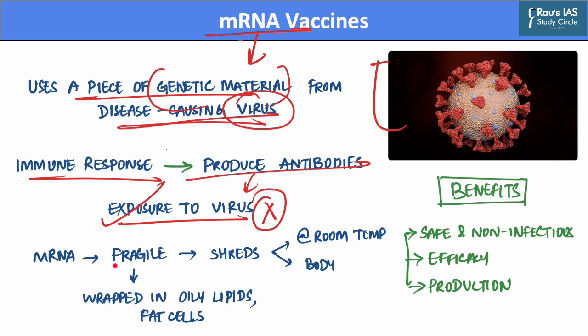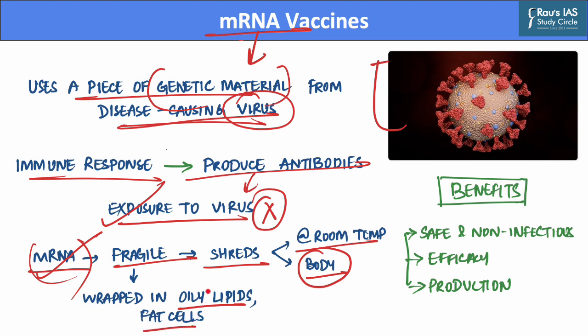The mRNA vaccines are more of a direct approach in getting the cells to produce a necessary protein to deal with external viruses. However, these mRNAs are also very fragile in nature, and hence they will be shredded apart either at room temperature or when a body enzyme acts on them when the mRNA is injected into the human body. Hence, to preserve the integrity of these mRNAs, they need to be wrapped in oily lipids or fat cells. However, this type of vaccine faces certain challenges because mRNA vaccines need to be frozen at very low temperatures. Hence, this creates challenges in the vaccine supply chain.